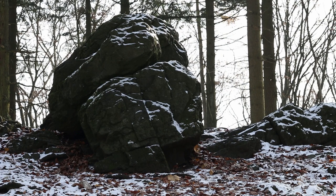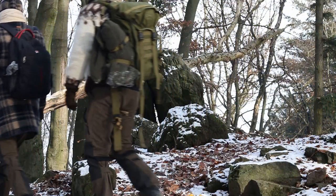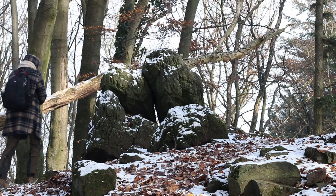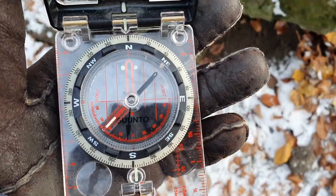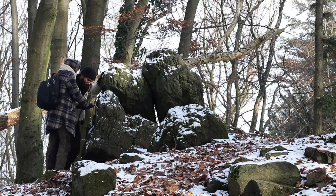These rocks are very special. They have been magnetized. This happened probably due to lightning strikes that created a magnetic field in the rocks. This magnetic field is easily made visible by a compass that can be deviated to up to 30 degrees.